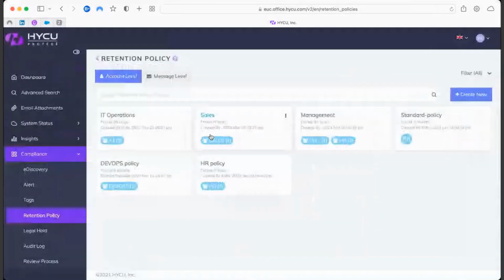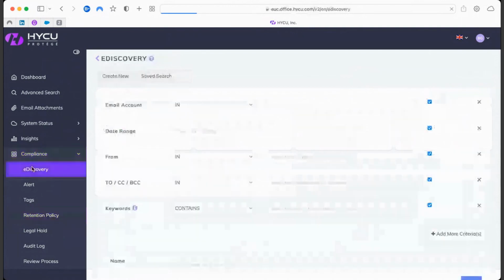HR is for 7 years and so on and so forth. So that is something definitely that is possible within the retention policies. Now, coming back to compliance and e-discovery.